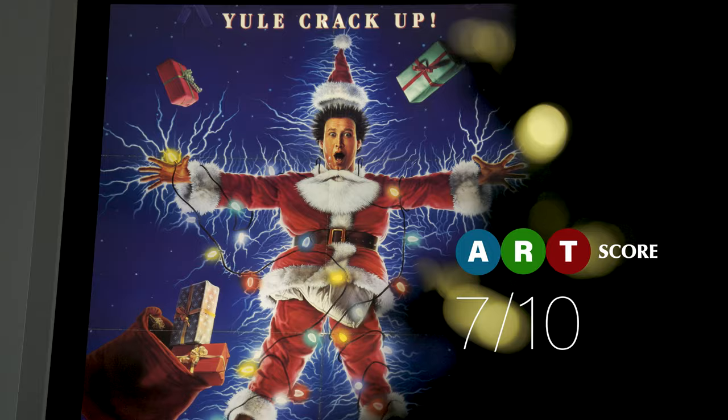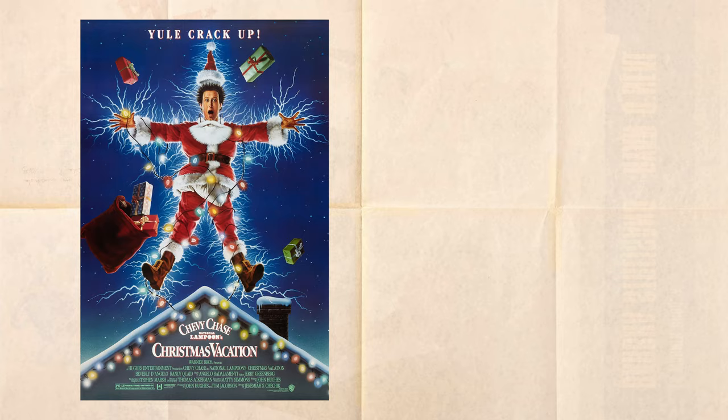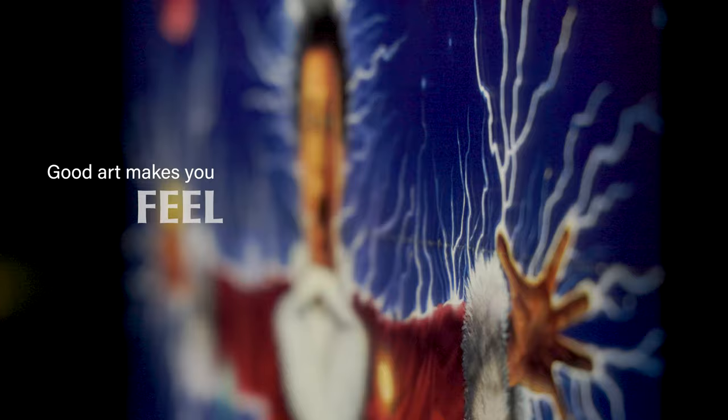Ho, ho, ho! Well, there you have it. With a final art score of 7 out of 10, this is a tried and true Christmas classic. This design was successful enough that they emulated it 8 years later with the poster for Vegas Vacation. Good art makes you feel, and this poster makes me feel festive. I put it up every single year. It's sort of the signal that Christmas is about to begin in our household.